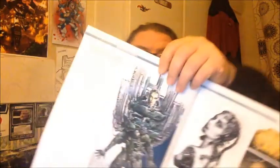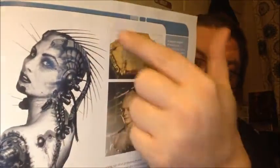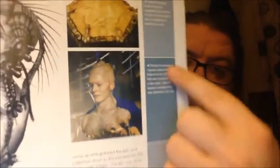And then sort of the concept of a head and shoulders being lowered onto a body, and then you've got this one, which I've seen before. This is rather cool. I love all these spikes going on, and I love her eyes, and I love the fact that you've got all this circuitry going under the skin, which is really cool. And of course, that's what we ended up with. And it goes into detail of how they did the special effect of her head and shoulders coming down.